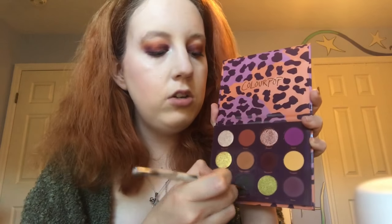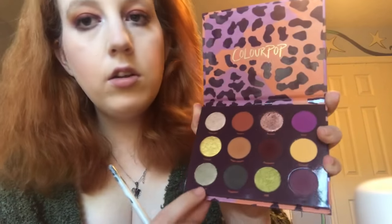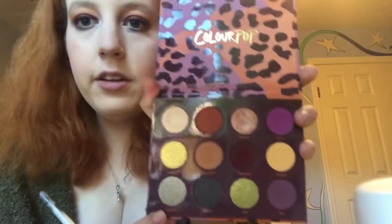Okay, so to finish up the eyes, I'm gonna take the shade called Trophies, and then I'm gonna use that underneath to take my BH Cosmetics number 10. It's just like a small shader brush. Dark porcelain. And then I think I want to take a little bit of Hooked. Use the same brush.